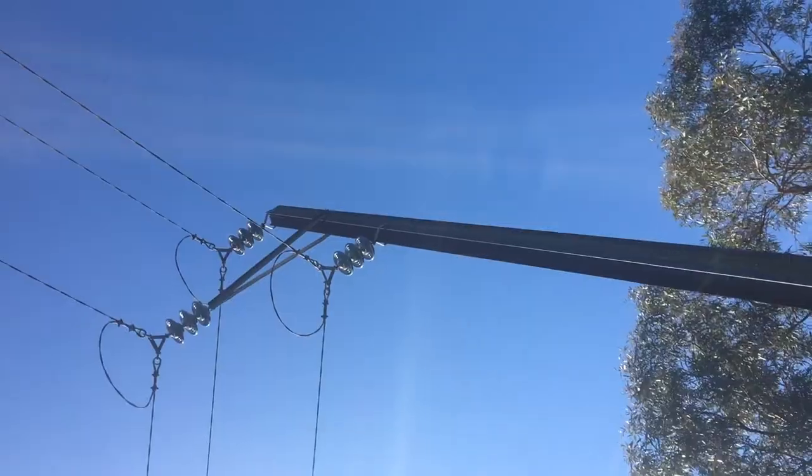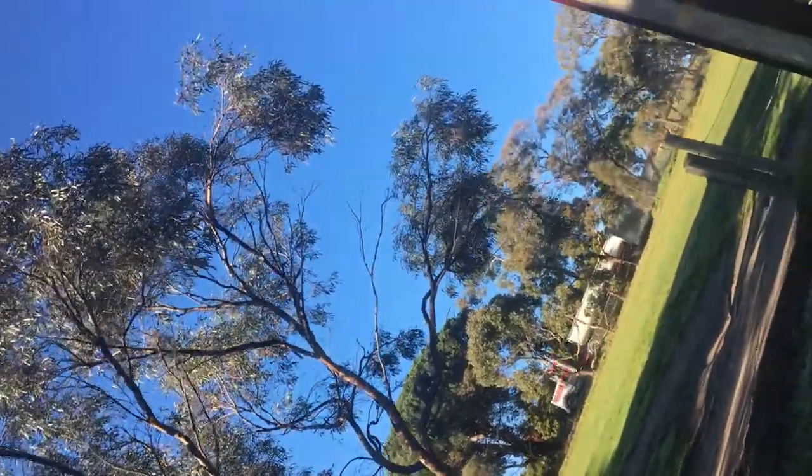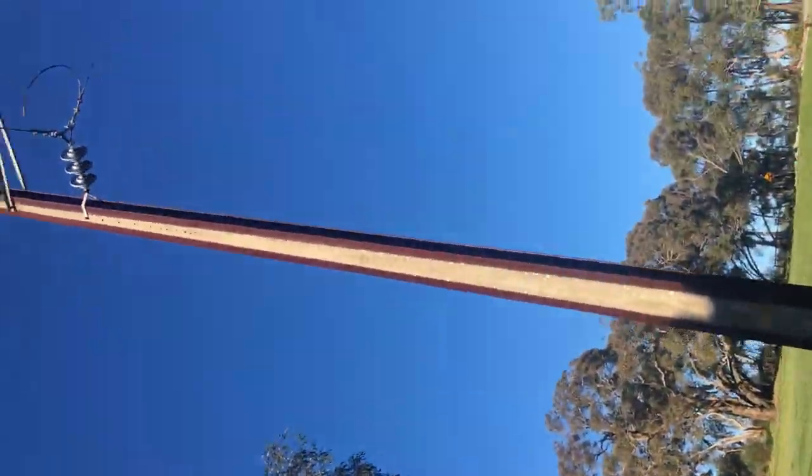Can't really see well, sorry about this. Try and get it. Once that truck's gone, I might hop the fence and look from the other end.